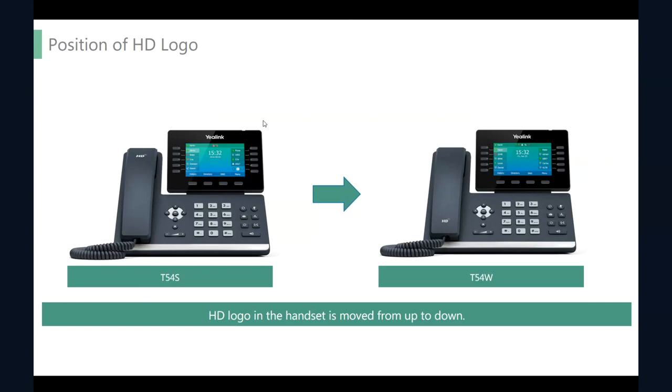The HD logo has changed from the top of the handset to the bottom. I think it's just to distinguish between the old series and the new series. So it's a quick way for you to visually identify when you've got, say, for instance, an old 54S and a new 54W. You can tell immediately which is the 54W as opposed to the old 54S.